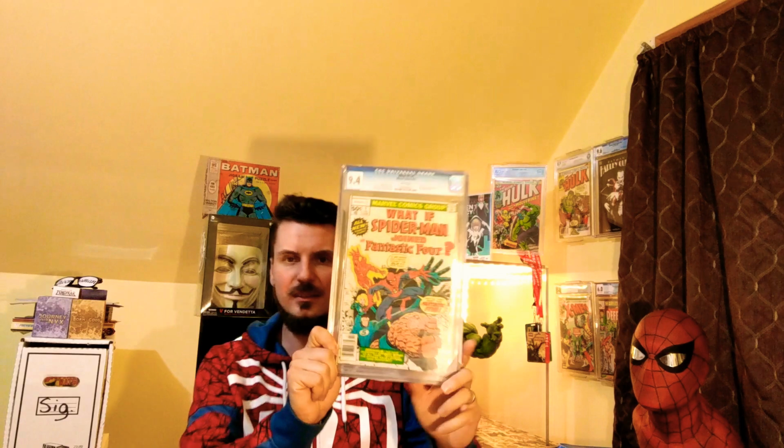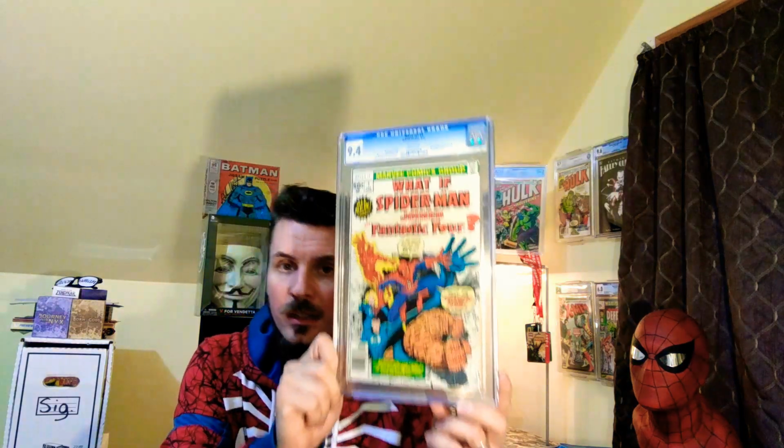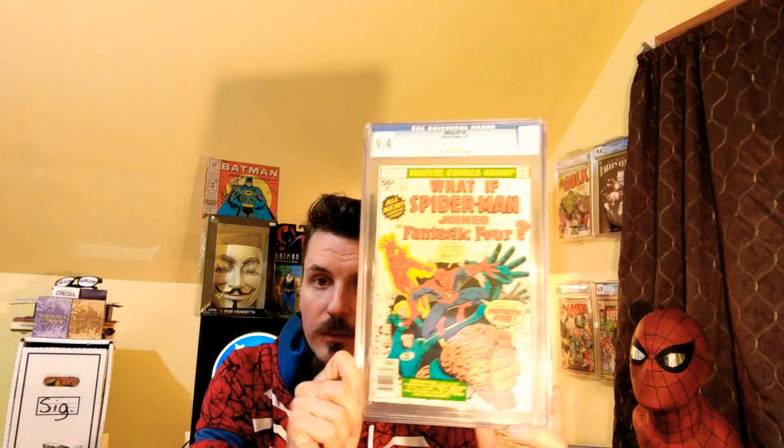This is a book I'm specking on. I think this is a great book. I've always enjoyed this book. I have a few raw copies, but this is my first slab one that I picked up for pretty cheap. I picked this one up for like 40 something bucks, maybe 50 with shipping, and a day before it went for 60, a grade below, on eBay. So this is What If Spider-Man Joined the Fantastic Four. Great book to have. First What If, and it's 9.4. Paid like 50 bucks. So I got that for a great deal.